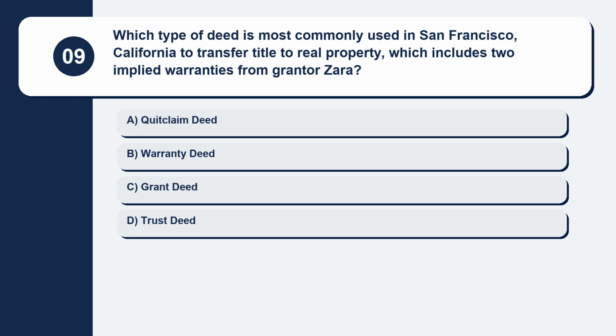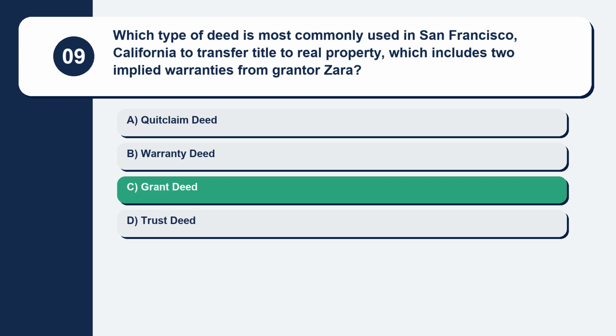Question 9. Which type of deed is most commonly used in San Francisco, California to transfer title to real property, which includes 2 implied warranties from grantor Zara? Here are your options. Option A, quitclaim deed. Option B, warranty deed. Option C, grant deed. Option D, trust deed. The correct answer is option C, grant deed.